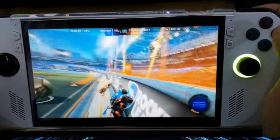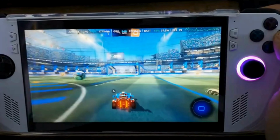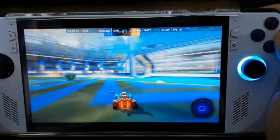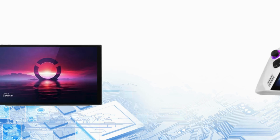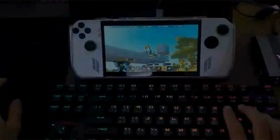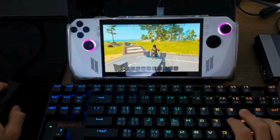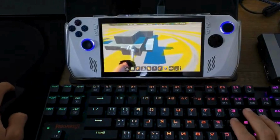The Ally flourishes in gaming performance with its attractive 1080p 120Hz display, slick design, and sturdy build. Not as big as the Lenovo Go, the Ally has a screen size of 7 inches, but still packs plenty of brightness at a reported 500 nits. Powered by the AMD Ryzen Z1 Extreme processor, it delivers steady performance in most gaming scenarios.